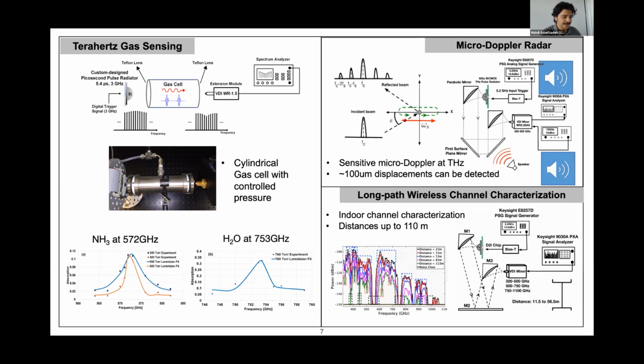So I'm going to play the original sound that we used to vibrate a reflecting surface, and then the extracted sound, where we demodulated this microdoppler effect from a terahertz wave to extract this vibration from a remote distance. So this is the original sound.